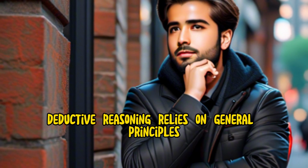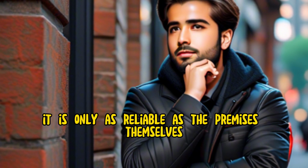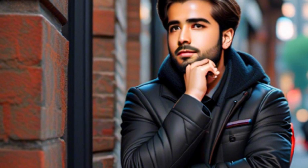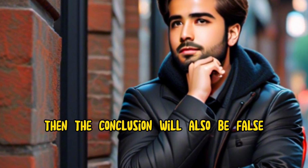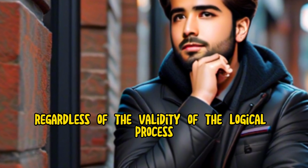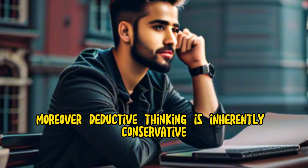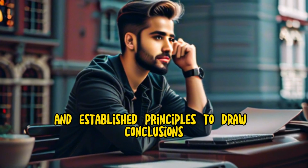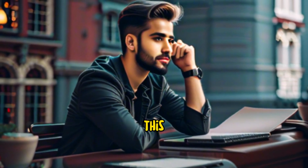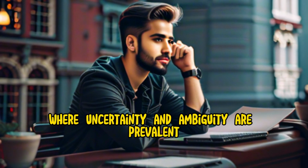Because deductive reasoning relies on general principles or premises to derive specific conclusions, it is only as reliable as the premises themselves. If the premises are false or based on faulty assumptions, then the conclusion will also be false, regardless of the validity of the logical process. Moreover, deductive thinking is inherently conservative and inflexible, as it relies on existing knowledge and established principles to draw conclusions. This makes it less suitable for generating new hypotheses or exploring novel ideas, where uncertainty and ambiguity are prevalent.